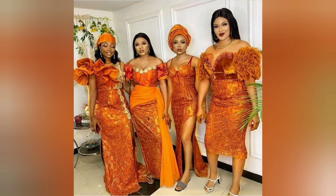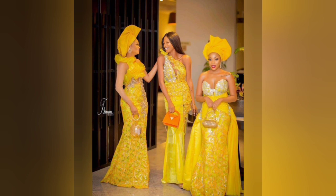Guys, which of these orange lace styles is your favorite? These attire styles are so beautiful. Different sleeve, different length, everything is different. See, this particular video is well loaded with bridesmaid styles.